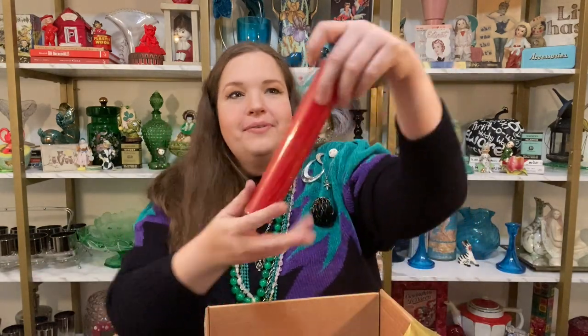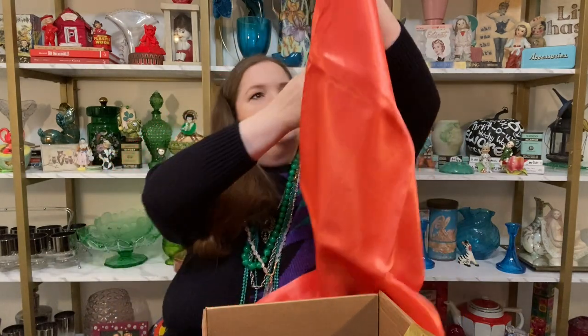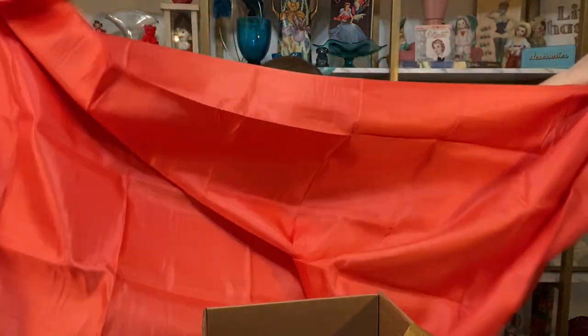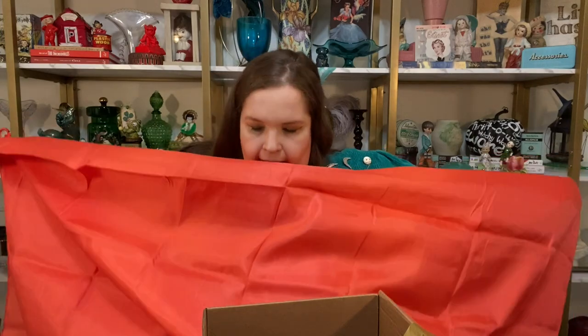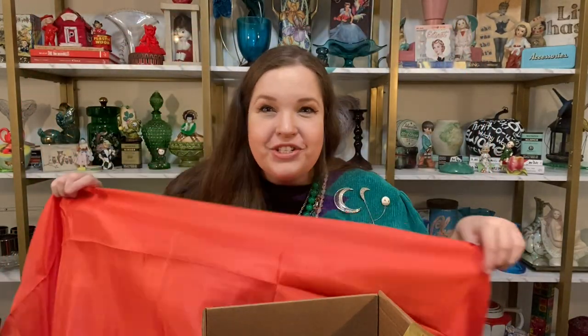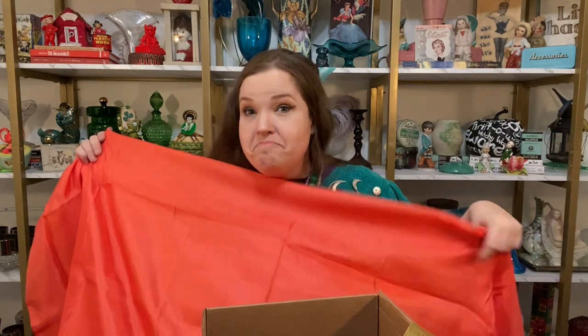Okay, now we're getting down to the bottom. So now we have just a big red candle that might go with something in here. There might be a spell. I'm not sure. And then this, let's see what's in here. Oh, this is just a big red table covering. It's coming off more orange on camera than it is. It really is red. It's a red orange, I guess. I'm guessing this is just an altar covering. I'm probably not gonna use this, to be honest, but okay.